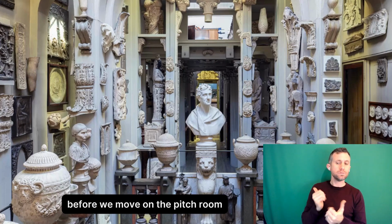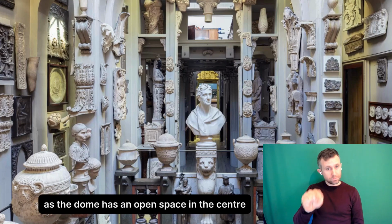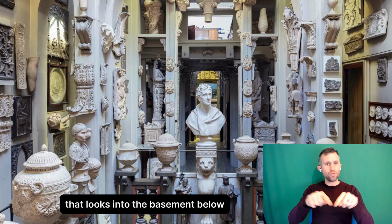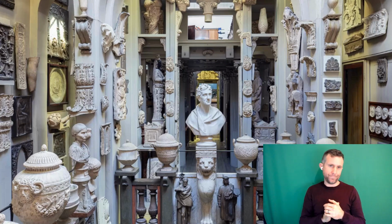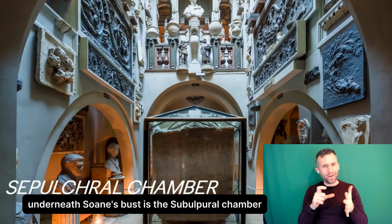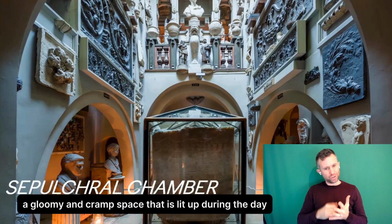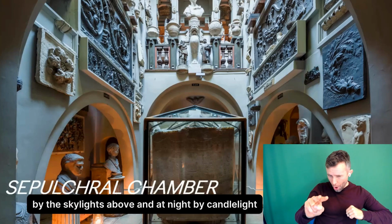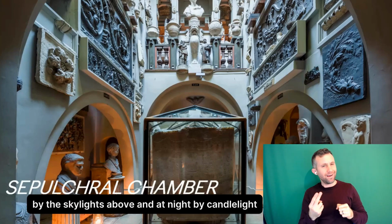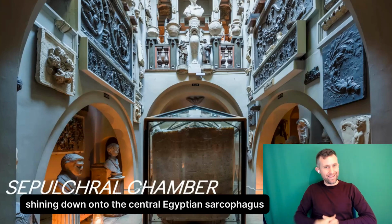Before we move on to the picture room, I want to bring us downstairs, as the dome has an open space in the center that looks into the basement below. Underneath Soane's bust is the sepulchral chamber, a gloomy and cramped space that is lit up during the day by the skylights above and at night by candlelight. The main skylight creates a spotlight shining down onto the central Egyptian sarcophagus.